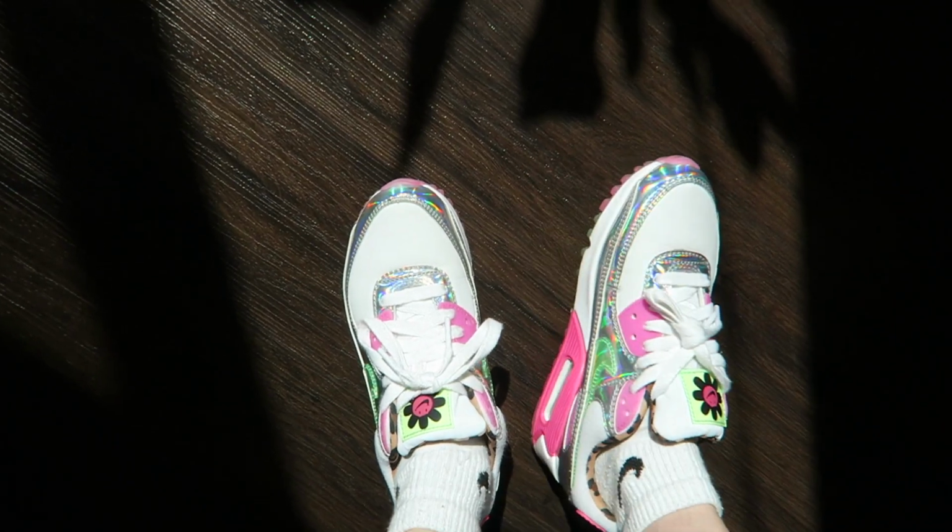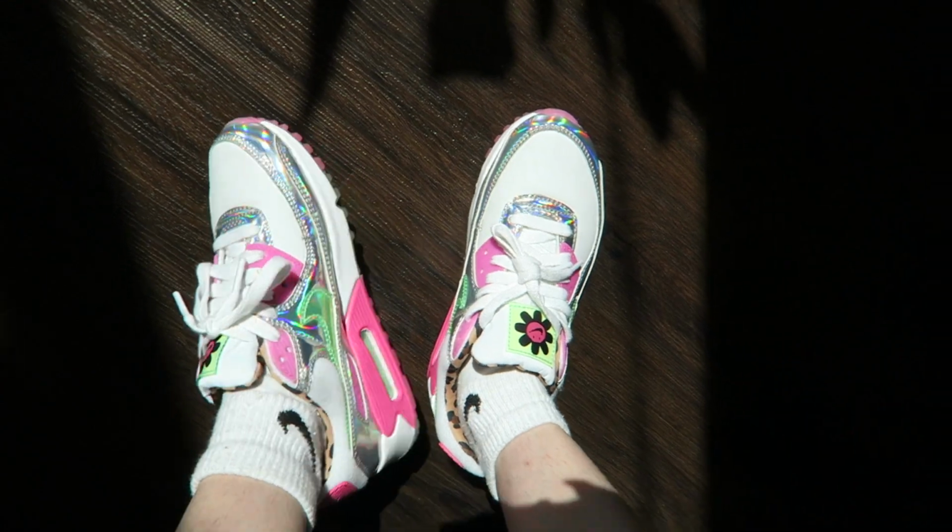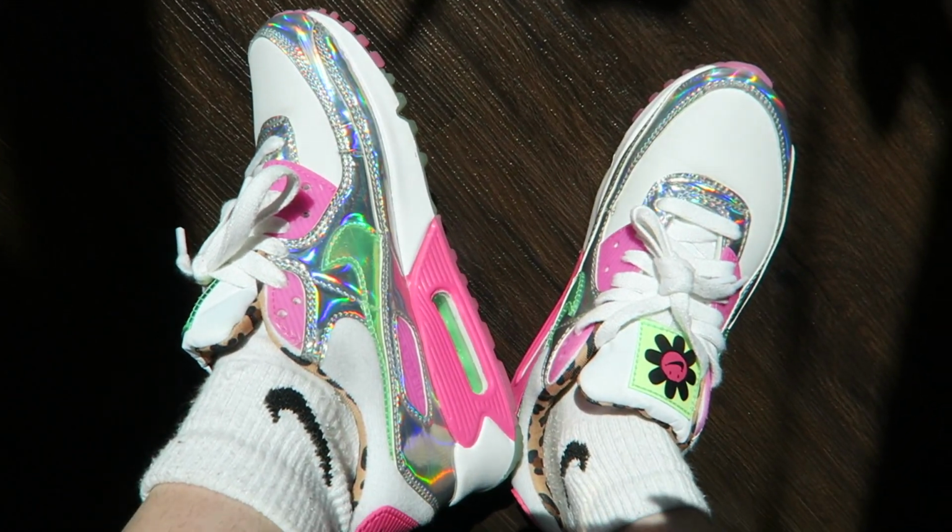I haven't gotten new tennis shoes in quite some time. I got these on REVOLVE. They're just Nike Airs. I know, lime green and pink with cheetah interior, freaking out. So these are definitely one of my new favorite purchases. I'm obsessed with them. I hope I'm pronouncing this right. It's Koi Footwear. I think it's pronounced Koi Footwear. I loved the lime green laces.